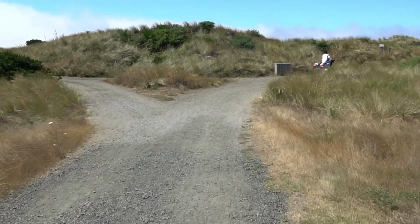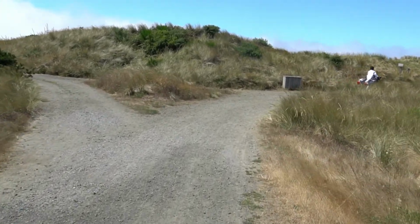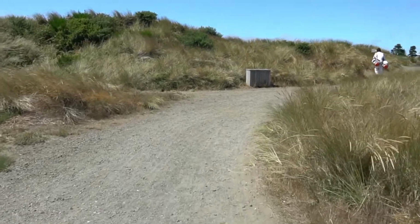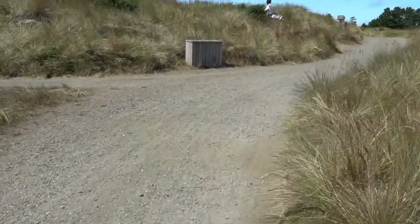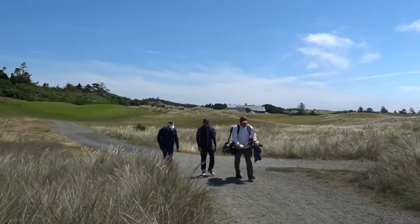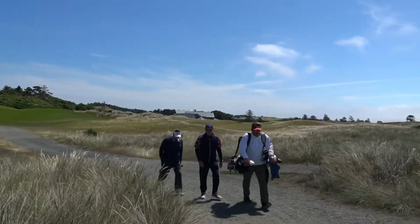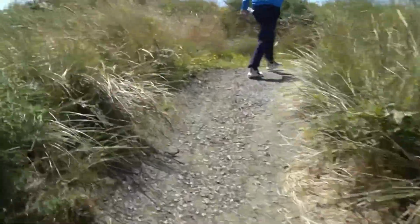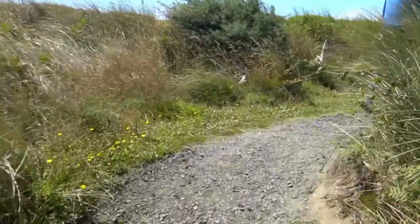Here's the walk to number 2, and I'm gonna put these type of things in these videos. For one, it helps me have memories of it. Two, people that have been there can have memories of saying, oh, I remember that walk. And then for the people that haven't been there, you're able to see what to expect when you go.